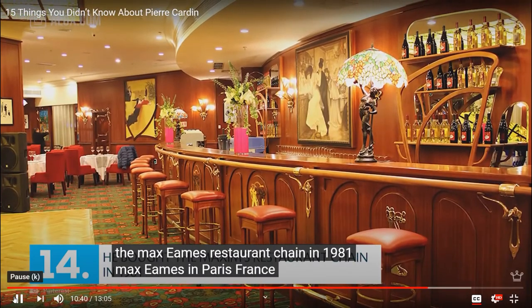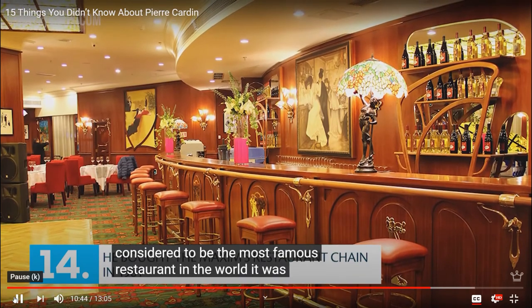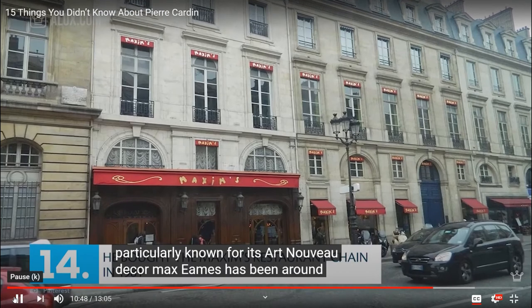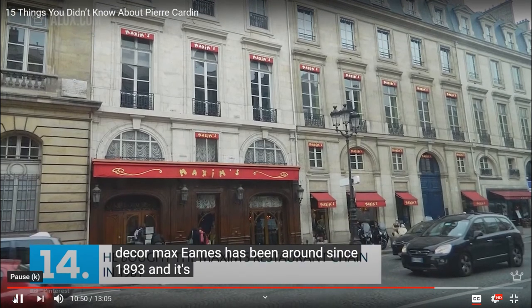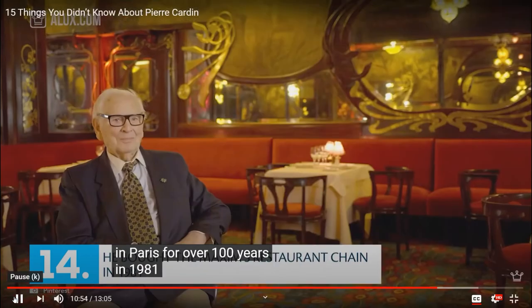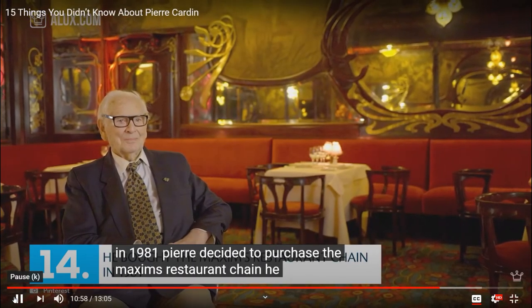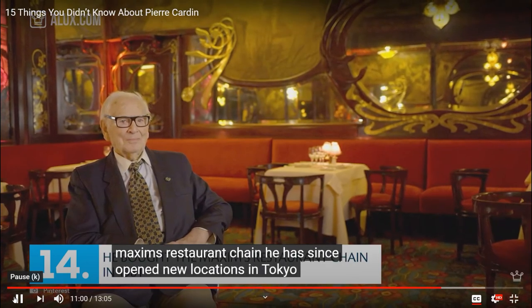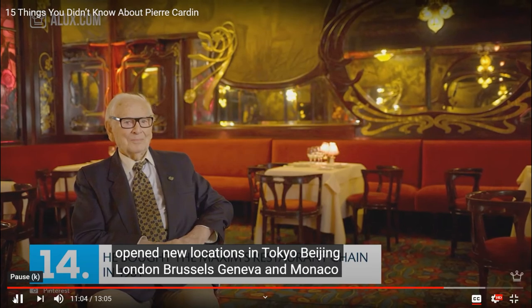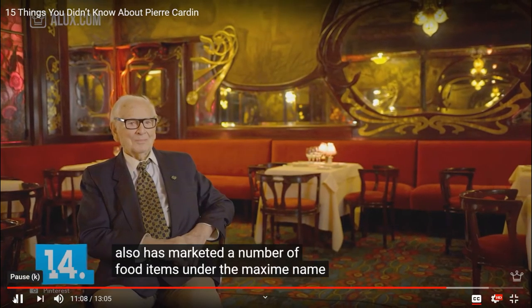Maxim's in Paris, France, was once considered to be the most famous restaurant in the world. It was particularly known for its Art Nouveau decor. Maxim's has been around since 1893, and it's been a cultural landmark in Paris for over 100 years. In 1981, Pierre decided to purchase the Maxim's restaurant chain. He has since opened new locations in Tokyo, Beijing, London, Brussels, Geneva, and Monaco. He also has marketed a number of food items under the Maxim name.